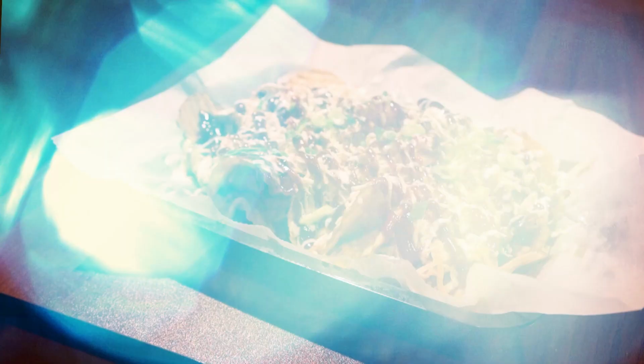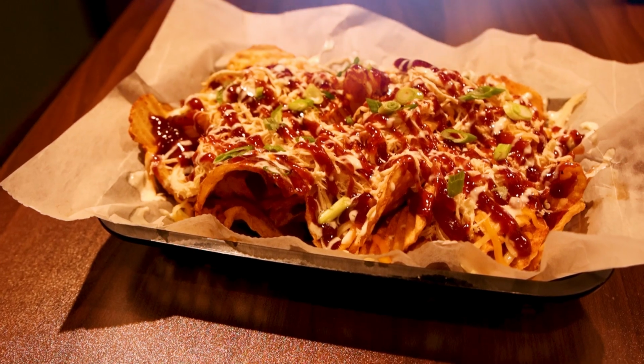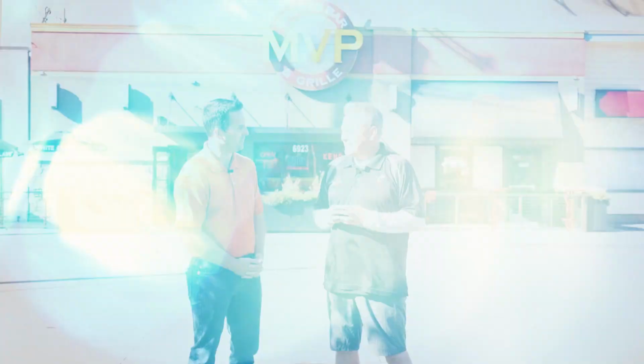And then we're gonna do a man of war chips, which is a load of Saratoga chips with shredded chicken, barbecue sauce, ranch, cheese, barbecue rub. That's one of the things that's taken off crazy for us. And then we're also gonna do one of our jalapeno bacon cream cheese burgers. We make our own jalapeno cream cheese dip, put that on top of the burger with some bacon, some green onion, and serve with our fresh cut fries.